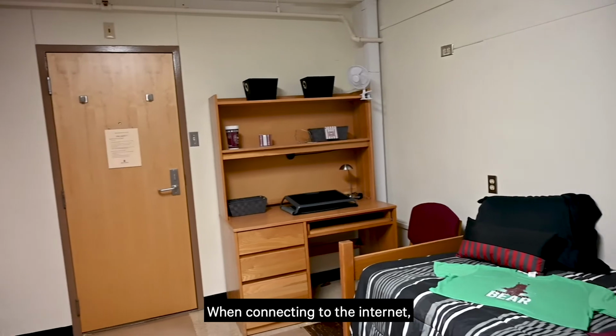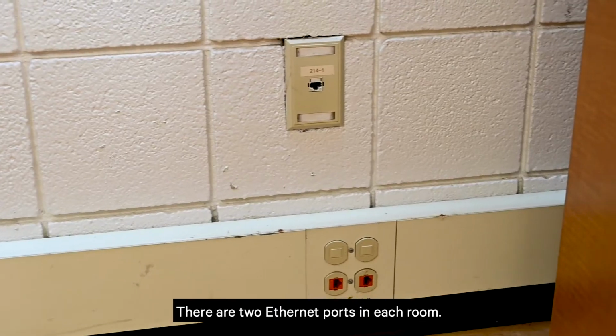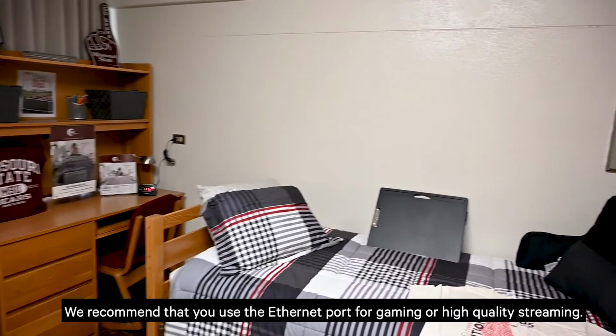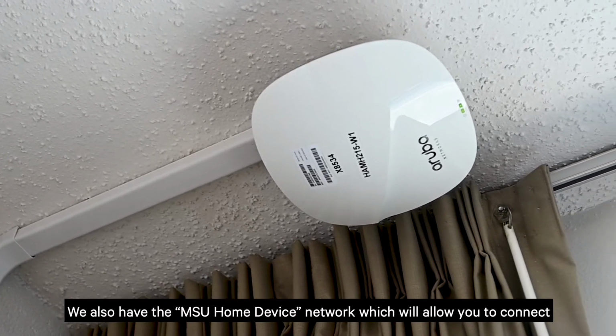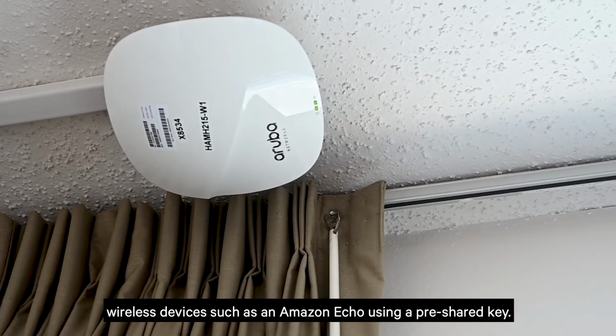When connecting to the internet, you can either use the wireless network or an Ethernet connection. There are 2 Ethernet ports in each room. We recommend that you use the Ethernet port for gaming or high-quality streaming. We also have the MSU Home Device Network, which will allow you to connect wireless devices such as an Amazon Echo using a pre-shared key.